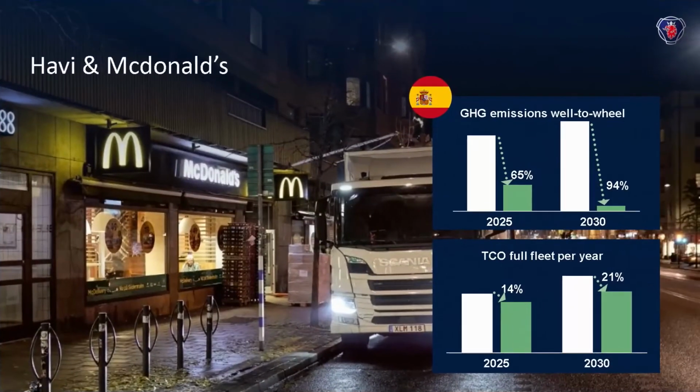So I would like to now conclude with a few examples of where this kind of collaboration is already happening today that can hopefully be inspiring. The first one is a long-term partner for us at Scania called Havi Logistics. They have been working on the decarbonization of their fleet for many years using both gas and electrical options, and we have recently done an update for their roadmap of their fleet moving into more electrification.